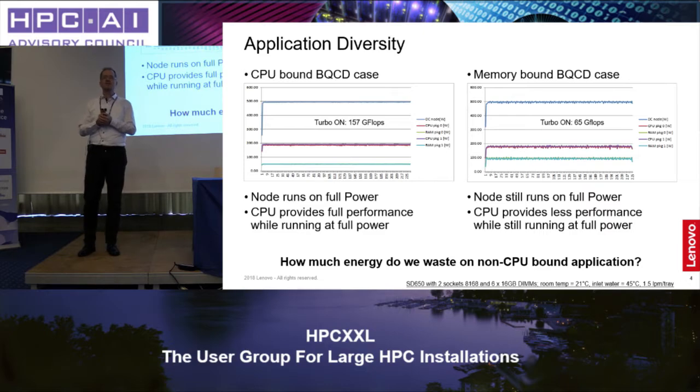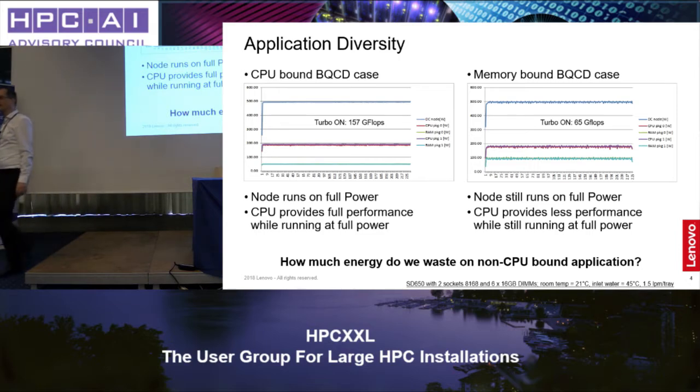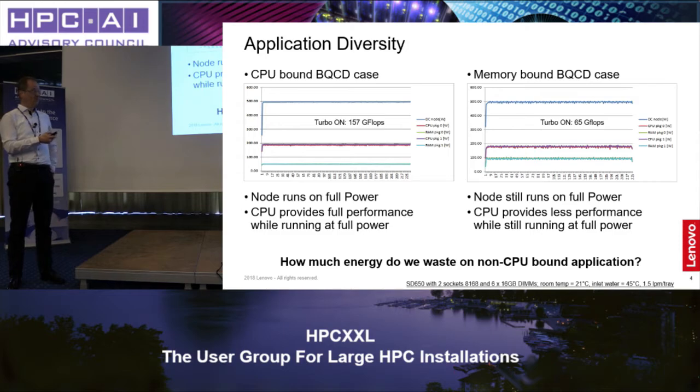Application diversity. This is an example of a BQCD code. It's the same code, and the only difference is what you're doing with that code. On the left-hand side, you can see a case that's CPU-bound. So you get 156 gigaflops from this code, and the node consumes about 500 watts. You can also find BQCD cases where it's really memory-bound. So you're consuming, in the end, 500 watts, but it's just 65 gigaflops.